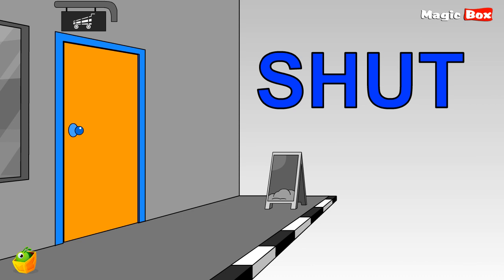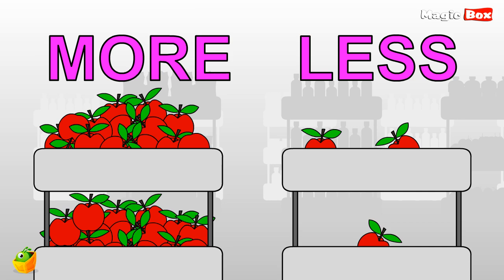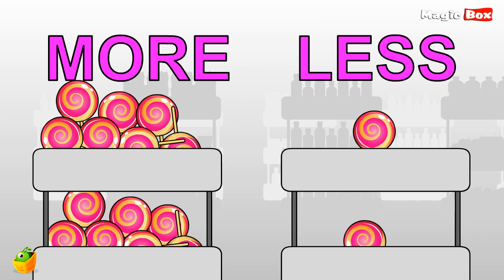More and less. Two different words, two opposite words. Look, the shelf on the left, it has many fruits. It has more. But the shelf on the right has less. Look, candies. Which shelf has more candies? That's right, the shelf on the left. More and less. Opposite words.